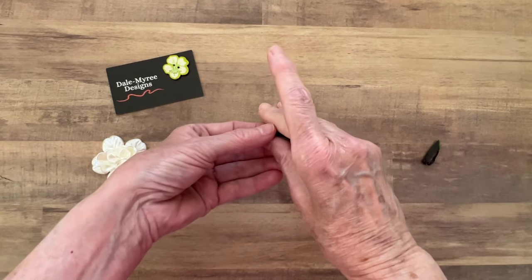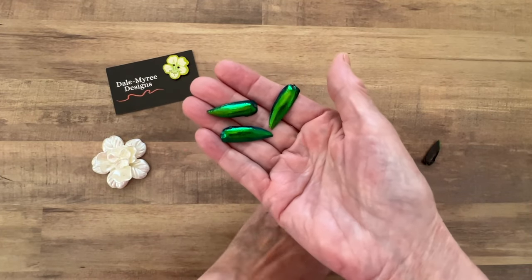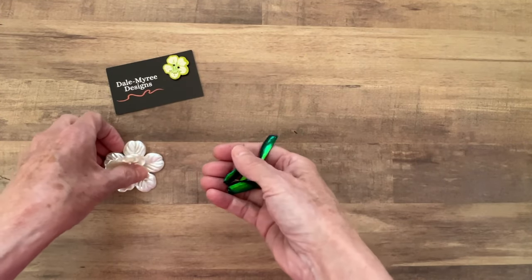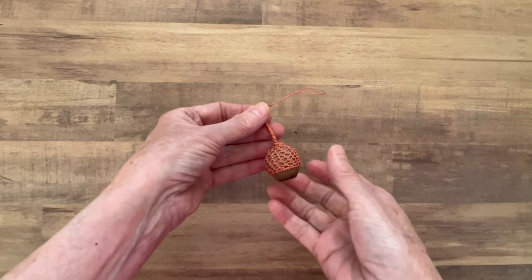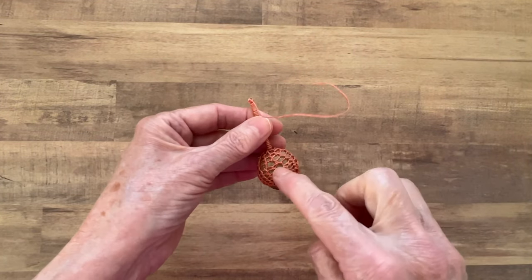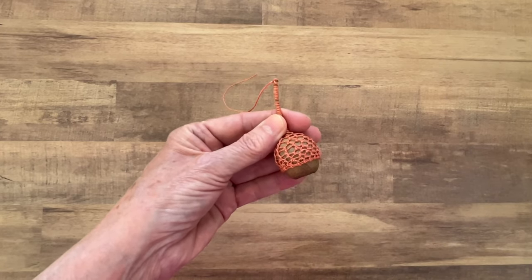I thought these were beautiful. She said these are actual real beetle wings, but look at how beautiful that coloring is. So that was from Dale. And then Juju had made one of these, and she said, do you want it? I go, absolutely. I think this is from a eucalyptus tree, and then she crocheted this all around it. Isn't that pretty? So if I do a project with some orange, I will definitely use that.